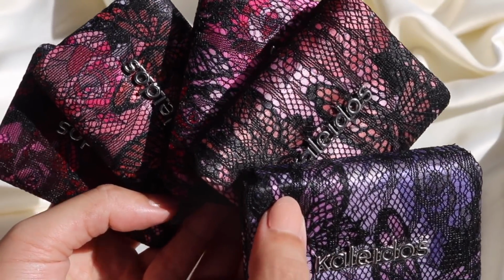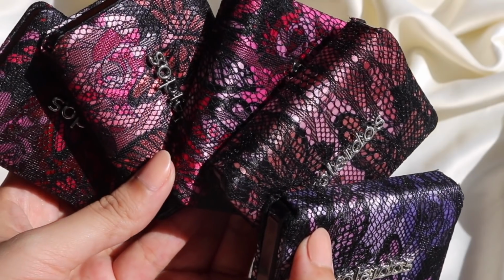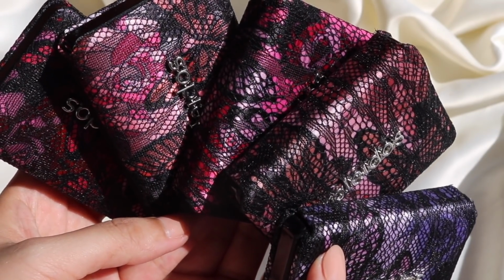So once again, we have the outer packaging in that lace with the plushy cover, and all the blushes have a different color. So one is purple, one is more red, one is more pink, one is more fuchsia. You can differentiate between all of them. I guess the only thing I don't like about this packaging is I don't know what the shade name is unless I remember them by heart or I refer to the website, which, as a creator, is something I need, but obviously that's a very nitpicky thing to say.